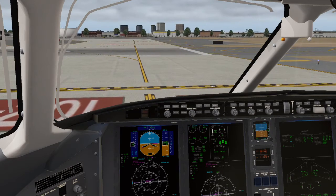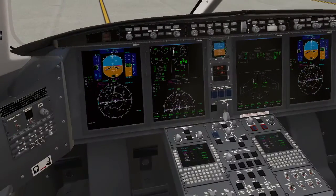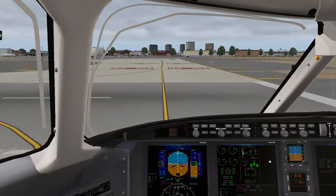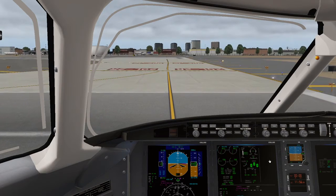John Wayne Ground, Premier 210 Whiskey, main terminal ready to taxi, information Bravo. Premier 210 Whiskey, John Wayne Ground, thanks for Bravo, runway 20 right, taxi via Alpha, Lima, cross runway 20 left at Lima. Alpha, Lima, cross 20 left at Lima, hold short 20 right, George Whiskey.